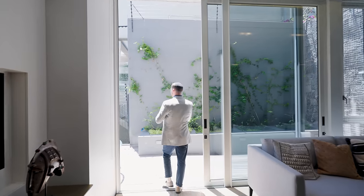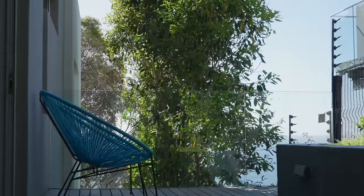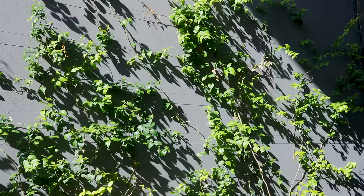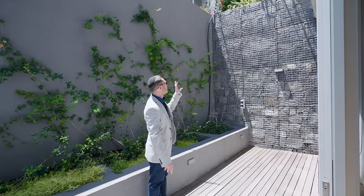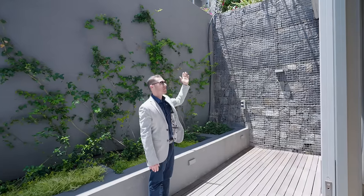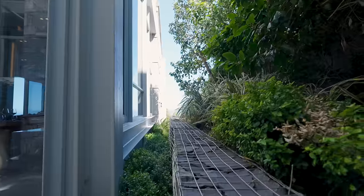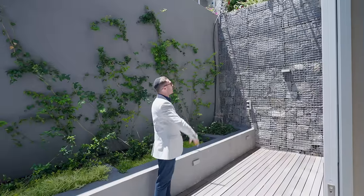Let's step onto the deck outside. We've got a little bit of a seating area over here with some ocean views, glass railings, and just some more greenery, bring some tranquility to the space. And I love this retainer wall with the steel gabions, with the slate inside. And they've actually done the Zen garden above on the third floor, which we see from the elevator and the staircase. It's all planted behind that retainer wall.